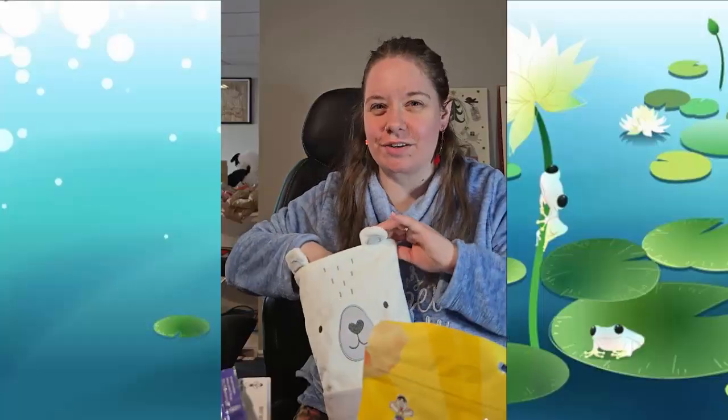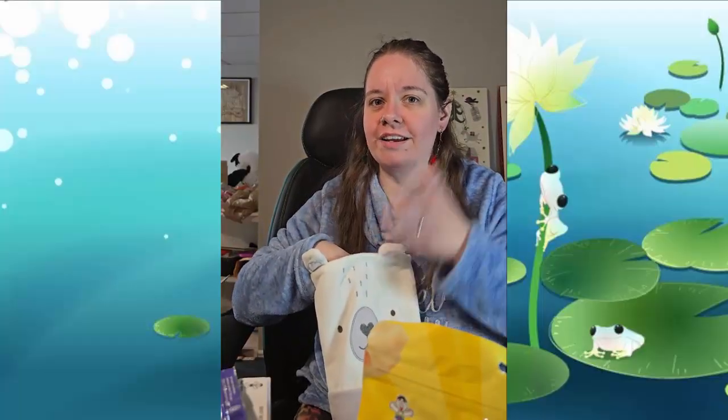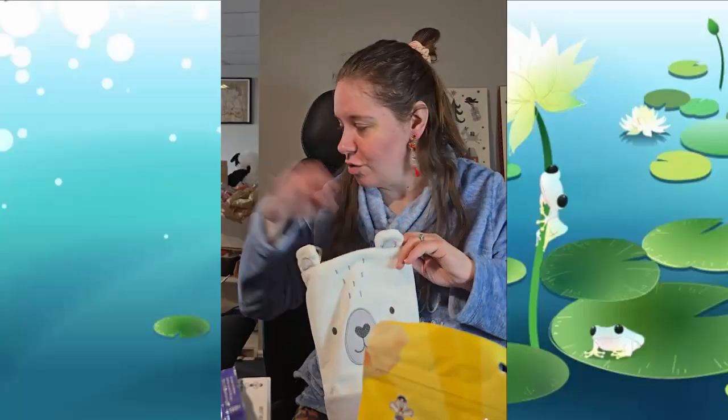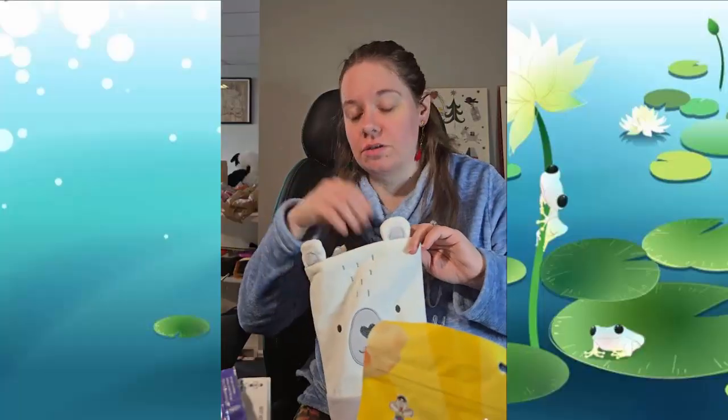Because we're still trying to find her special toy, and there's a couple that she gravitates towards, but nothing is locked in for her yet. So this might be the one. But if it isn't, it's no hard feelings.